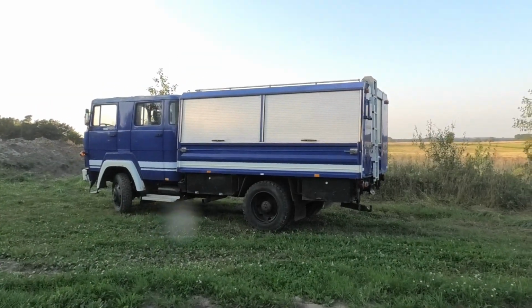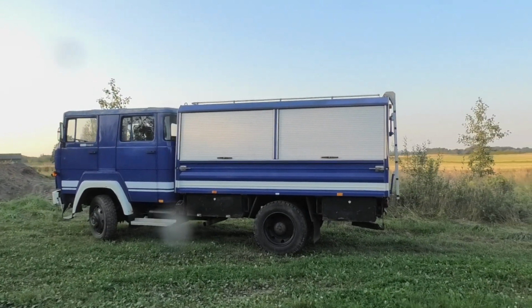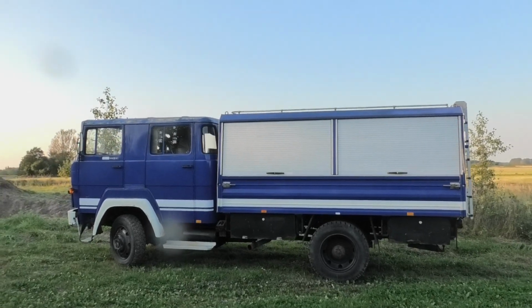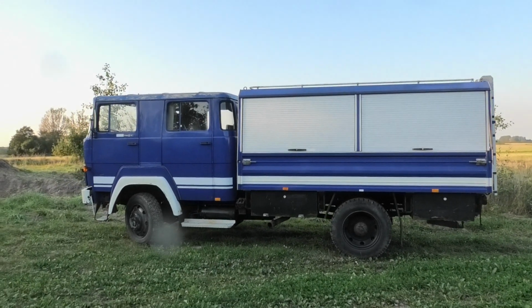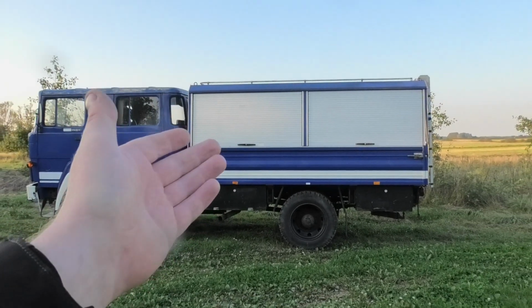So I know a lot of you were telling me that I should really keep this box as it is, because it looks great, it's well made, and it really suits the vehicle. And I totally agree. It looks really cool like this. Problem is, I just don't have any use for it.